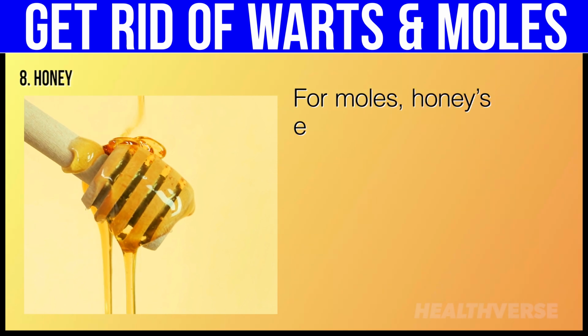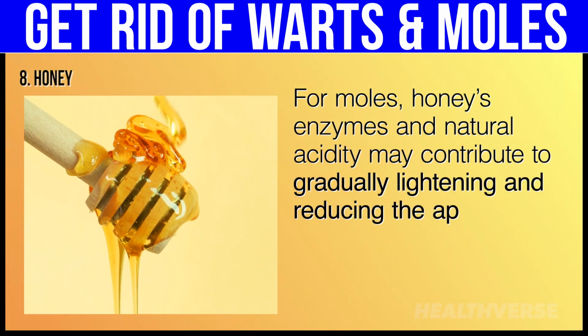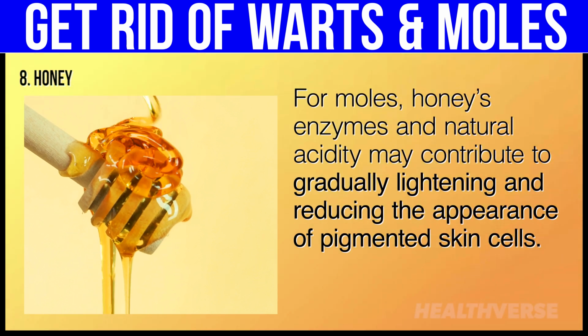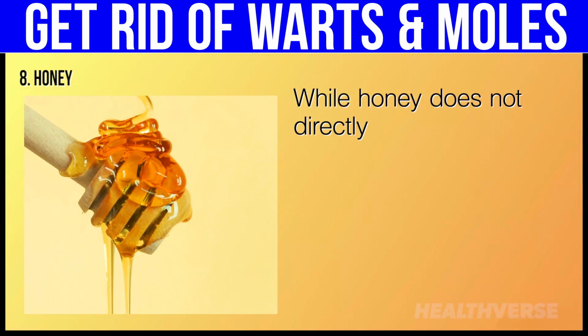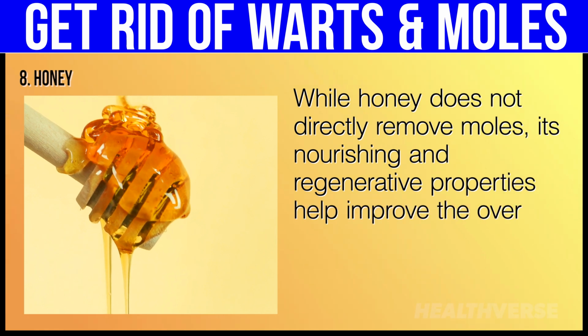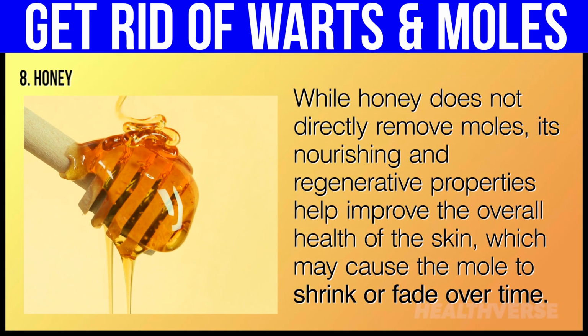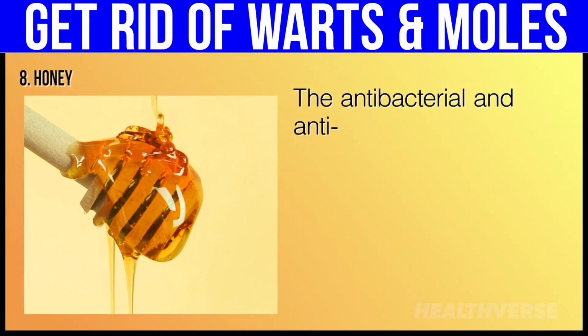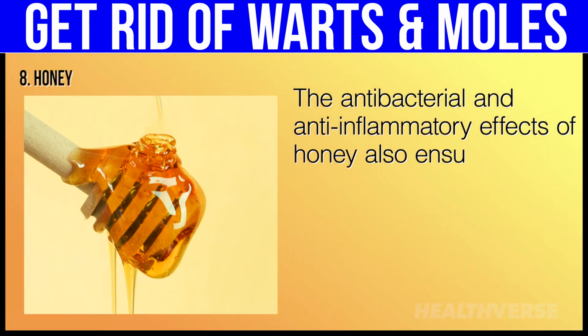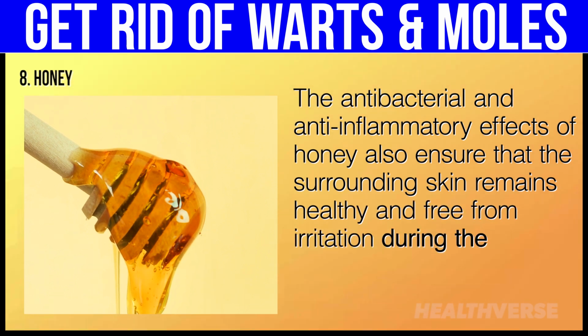For moles, honey's enzymes and natural acidity may contribute to gradually lightening and reducing the appearance of pigmented skin cells. While honey does not directly remove moles, its nourishing and regenerative properties help improve the overall health of the skin, which may cause the mole to shrink or fade over time. The antibacterial and anti-inflammatory effects of honey also ensure that the surrounding skin remains healthy and free from irritation during the treatment process.